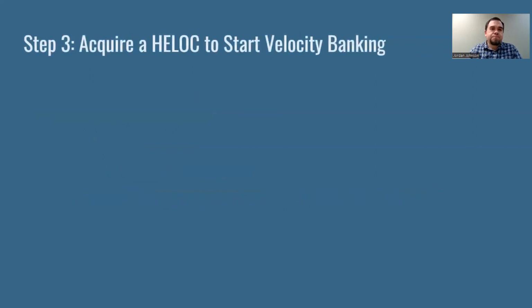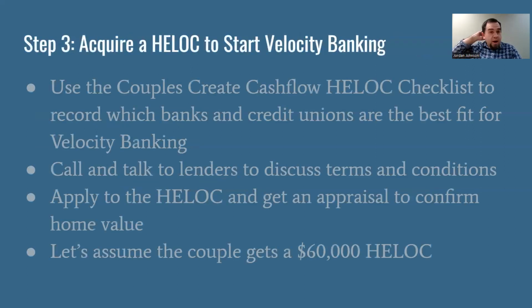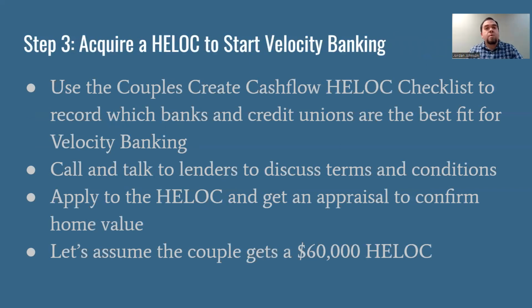Okay, so as we look at step 3, now we're looking at how do we get access to that HELOC? I do have that HELOC checklist as part of the 3 steps to start velocity banking guide that you can download in the descriptions below. Use that checklist to record which banks and credit unions are the best fit for velocity banking.